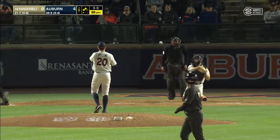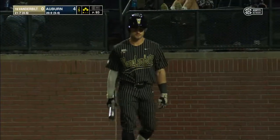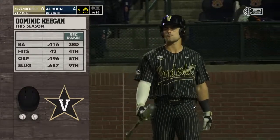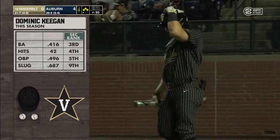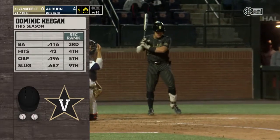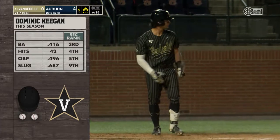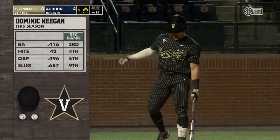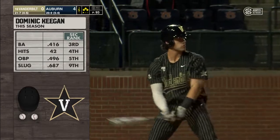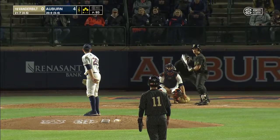3-0, left it up above the belt. And the bases are juiced for Dominic Keegan. Carson Skipper getting hot in the bullpen, and you can see why I was saying I really don't want this guy coming up with the bases loaded. Yeah, .416 average, third in the league, fourth in hits, and fifth in on base percentage, top 10 in slugging percentage. I mean, this guy can do it all. Powerful right-handed hitter with 5 homers, 28 RBIs. Bases loaded with 1 out and a chance to tie it with 1 swing of the bat.